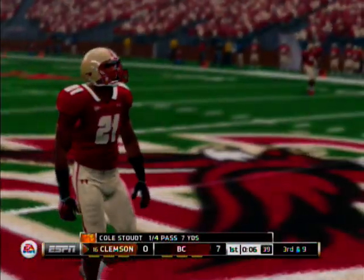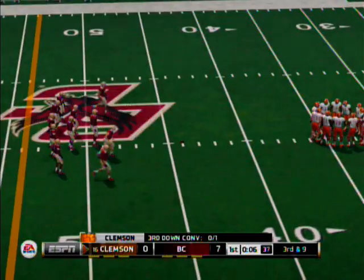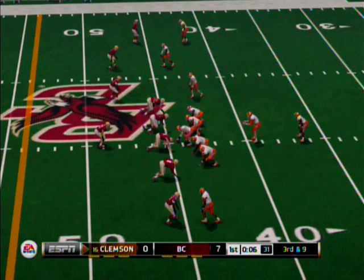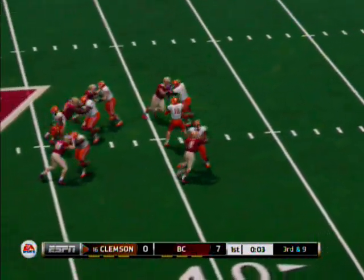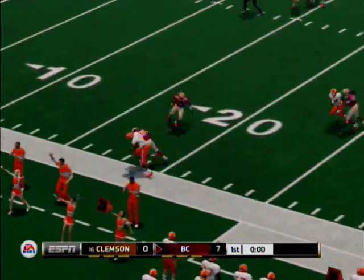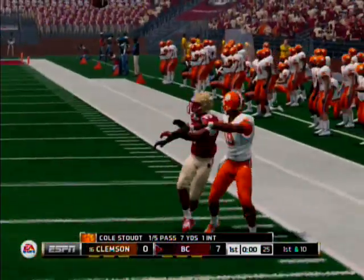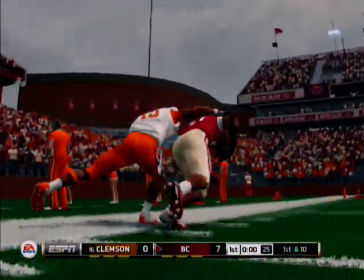Throws it away. Third down, and they need to get it inside the 47. Going long. And it's intercepted. Not a good decision there. Why do you even throw that pass? Well, it's a good job by the corner of sitting back and reading the quarterback's eyes. Good job of disguising coverage as well.